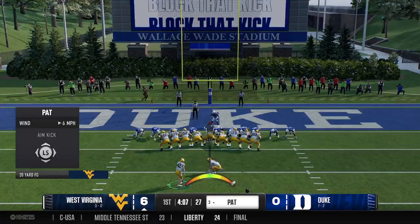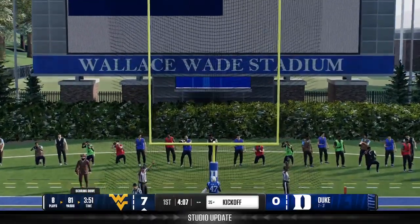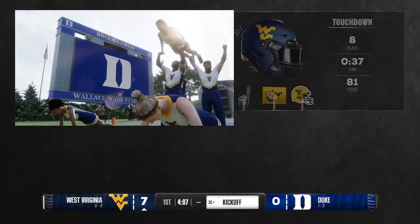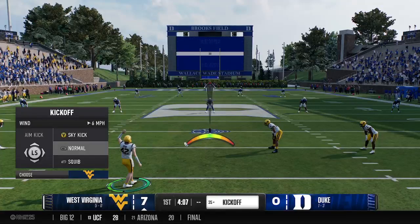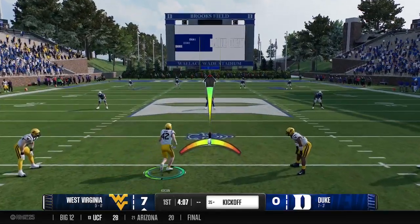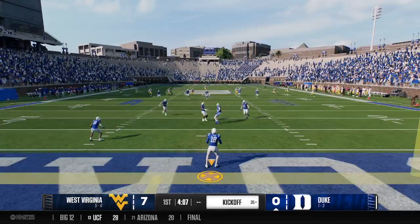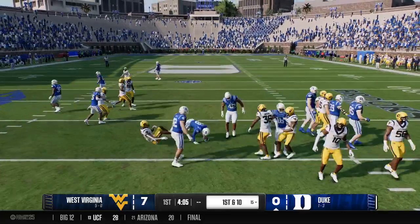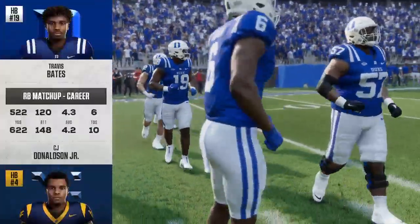They'll try to add another to their lead. And the extra point is good, and it's 7-0. About to kick it off after punching it in for the touchdown. He'll bring it out. It's Stenson. Not nearly as much as he'd hoped when he brought it out of the end zone. He'll be stopped at the 15.